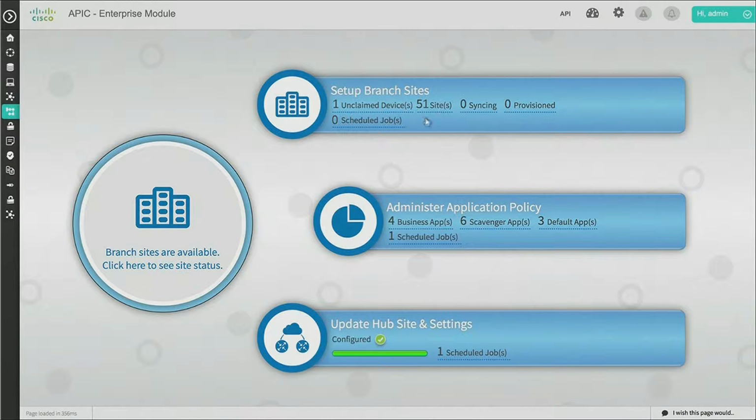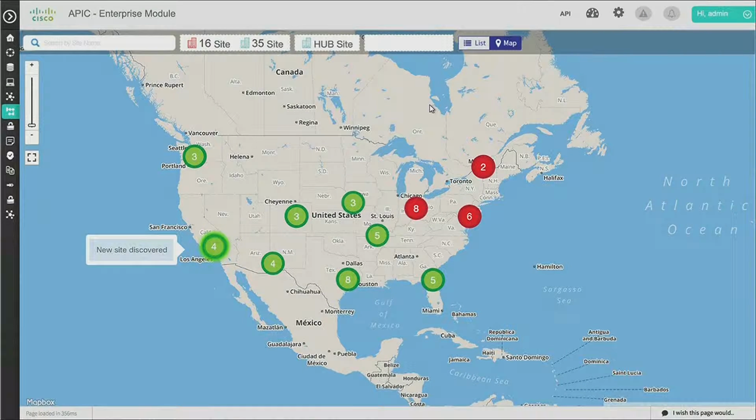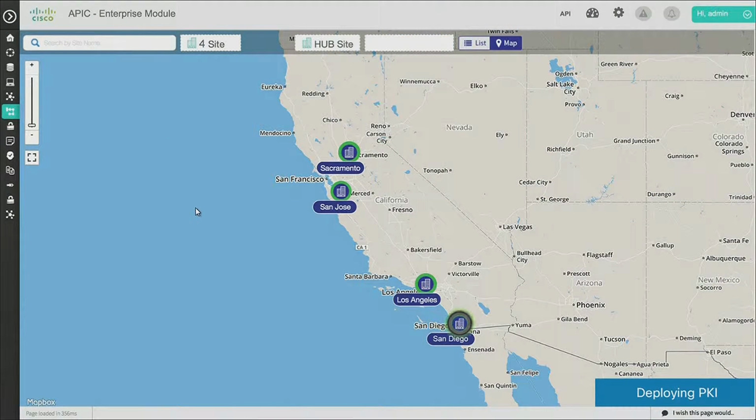And so let's bring up the sites and see what's going on. So you see in this dashboard, we are deploying a new site. This is the Cisco internal network for IWAN. And we just have a new site here in California. So let's bring it up and see. We have this new site here. You see it's deploying features. So it's deploying PKI. So tell me a little bit, what exactly is going on? Like what's enabling this behind the scenes?